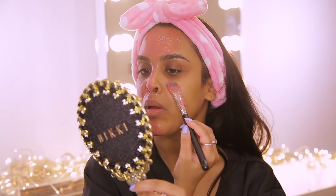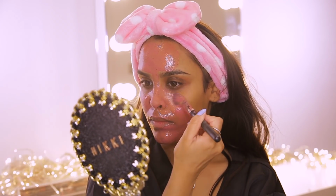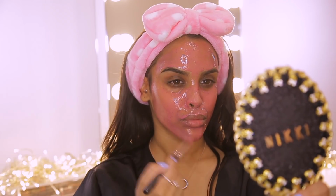And I'm going to pop this mask on. It's like a self-heating one. And I just really like it. So I'm going to pop this on and let it sit for 15 minutes.